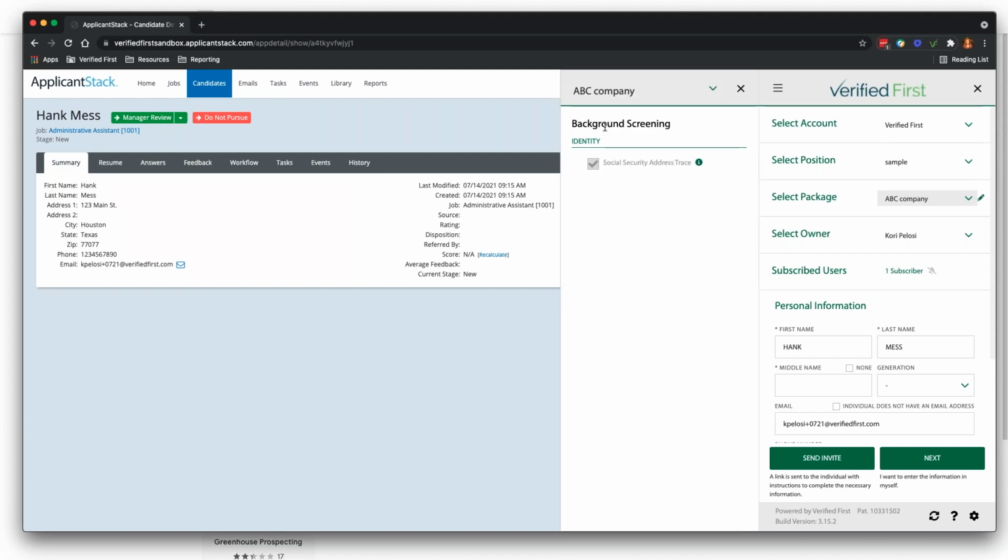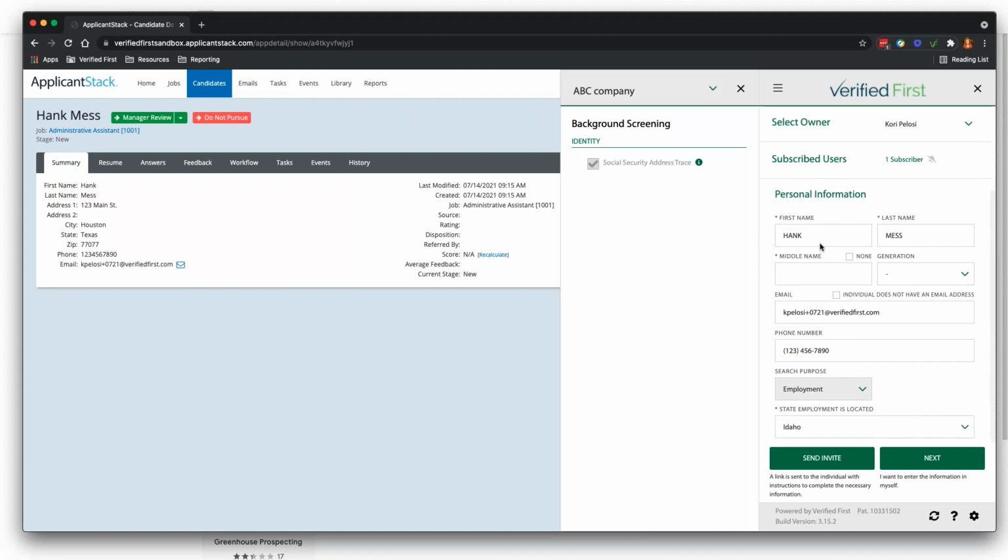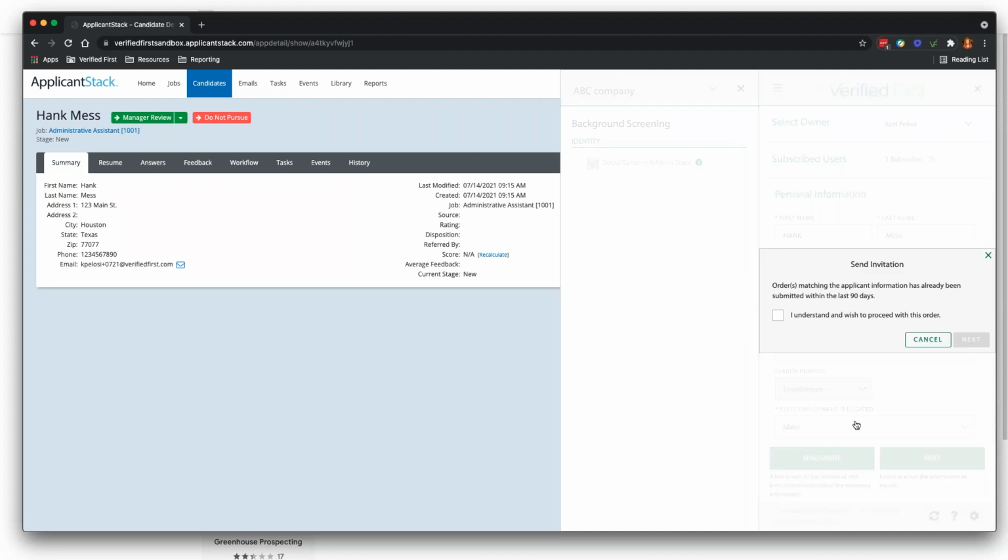And you can see with this one, it just populates out the Social Security address trace there for us. So that's locked in and a package that I can run on this candidate. What you'll also see down here, which is great in eliminating that time to hire and also eliminating double entry of data, is this data automatically pulls over from the ApplicantStack platform in the relevant fields. You as the hiring manager or recruiter, all you need to do if there is a middle name or if we did not collect one or they don't have one is fill in this quick drop down button. As you can see, we have their email and phone number. And what you do from here is simply click the Send Invite button.